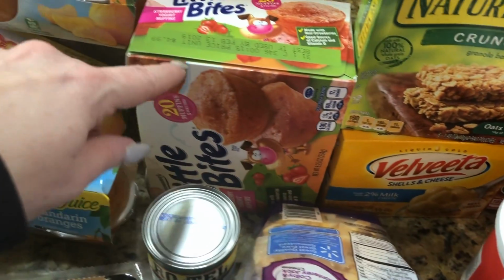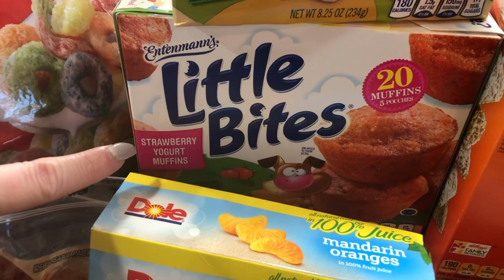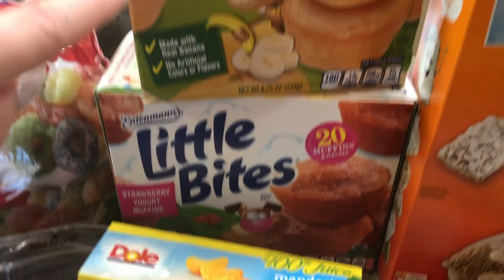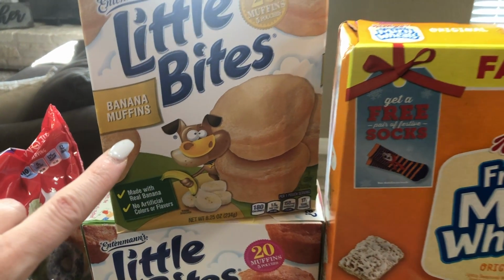Some Velveeta shells and cheese, little bites. I got these in strawberry. I thought these would be cute for their Valentine's lunches. I got it in strawberry yogurt muffins, so I think they're really gonna like these. I picked up some banana muffins with the little bites.